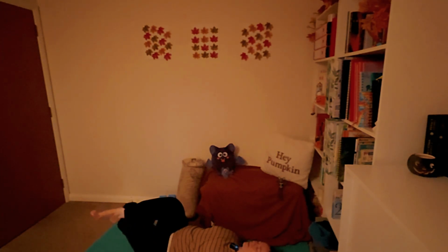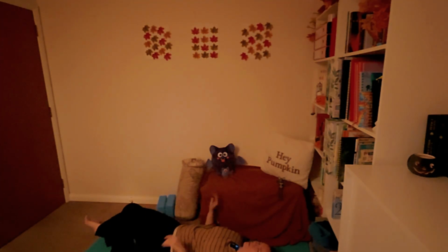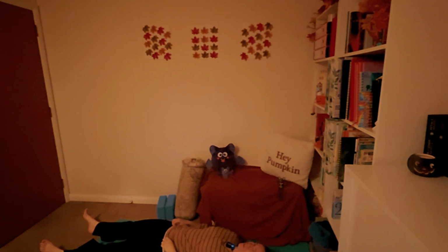Nice and gently release. And imagine you're in your little back cave, and if you want to grab a blanket, you can. If you want to grab a bolster for underneath your knees, just cocoon yourself in like you're a little bat. I think bats are so cute. So cute. And then just bringing the hands to the body.